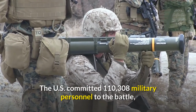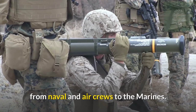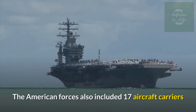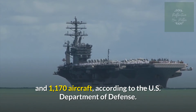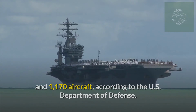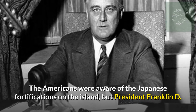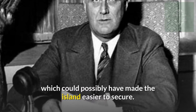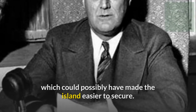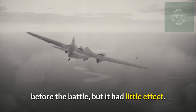The battle. The U.S. committed 110,308 military personnel to the battle, from naval and air crews to the Marines. The American forces also included 17 aircraft carriers and 1,170 aircraft, according to the U.S. Department of Defense. The Americans were aware of the Japanese fortifications on the island, but President Franklin D. Roosevelt refused to authorize the use of poison gas shells, which could possibly have made the island easier to secure. A conventional, but heavy bombardment began in the weeks before the battle, but it had little effect.